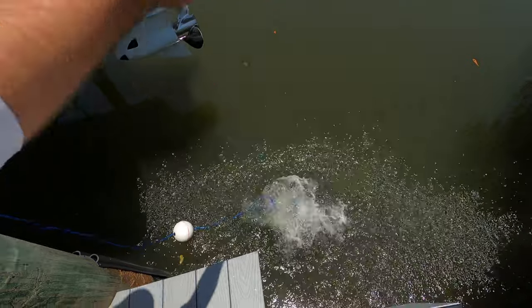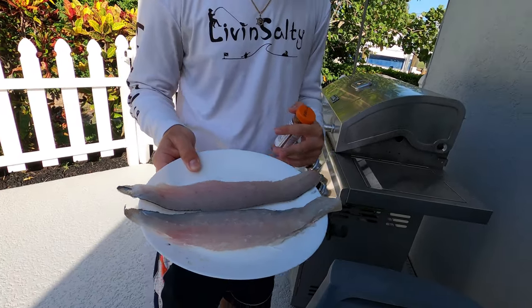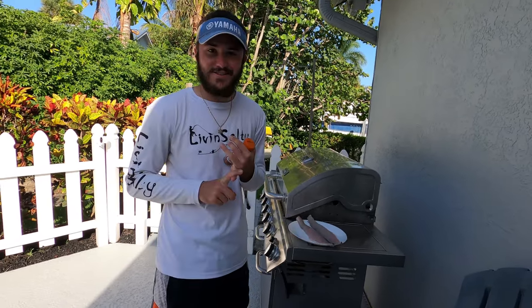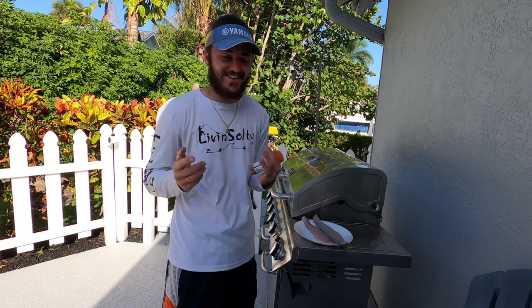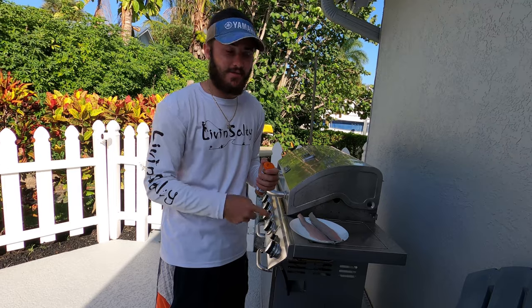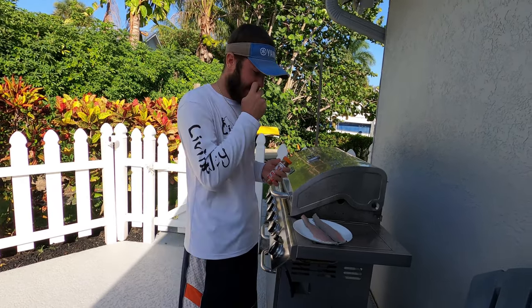So we have our beautiful white looking barracuda fillets right here, and what we're going to be doing today is actually something I just saw on another YouTuber that I watched. It's QS Waterman, Dibs on Bottom, his name is Aaron Young. So what we're going to be doing is we left the skin on with the scales on, and we're going to be putting it right on the grill, and we're just going to be doing some simple seasoning on it, and it's going to be delicious.